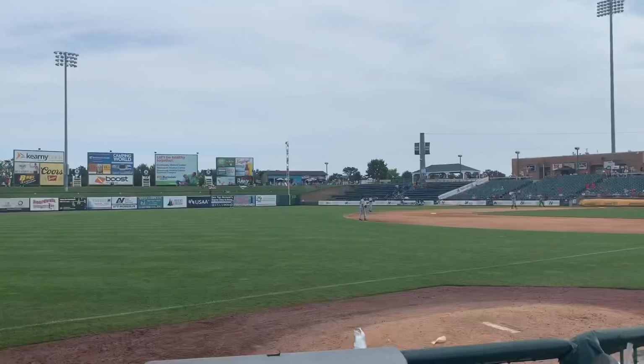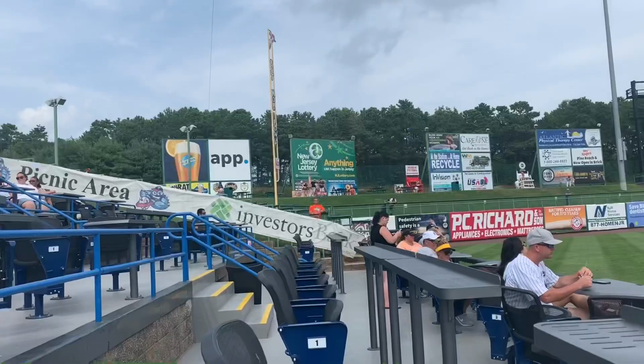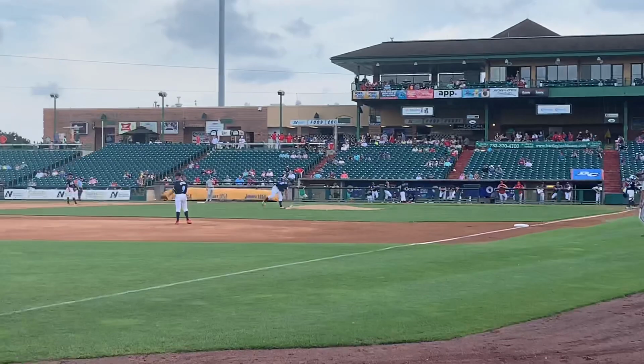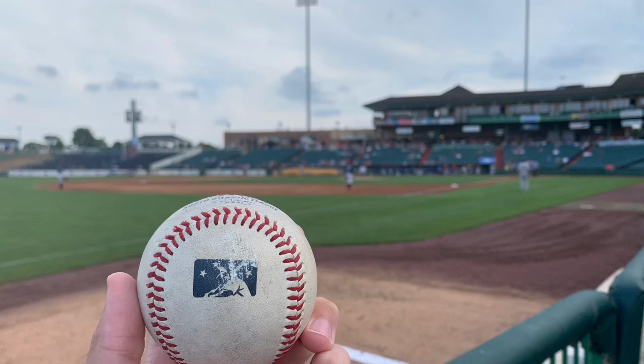So as you're going to see on both foul poles, there is the Eat More Chicken sign. I believe Fenway Park is a Major League Baseball stadium that does this as well, but I don't remember exactly. Being in the third base picnic area, I was in a very good spot to catch a foul ball. And as you did see at the beginning of this clip, I caught one. Super cool. I think that's my second ever ball from the Lakewood Blue Claws game. And really fun, really exciting, great catch on my part.